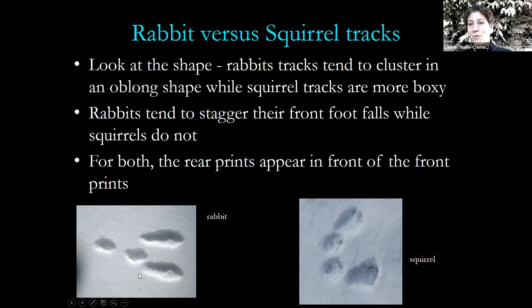But they're one of the more challenging ones because they are of a similar size. The entirety of the track is about a foot long if you include all the feet together. And they're two of the most common species that you'll see around.